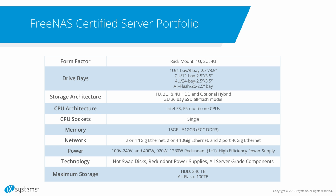So for a quick snapshot of the FreeNAS line, you can see here that we offer the FreeNAS certified portfolio in 1U, 2U, or 4U solutions. And so that's essentially 1U 4 drive bays, 2U 12 drive bays, or a 4U 24 drive bay solution. We also do an all-flash 2U FreeNAS certified that has 26 2.5-inch drive bays.